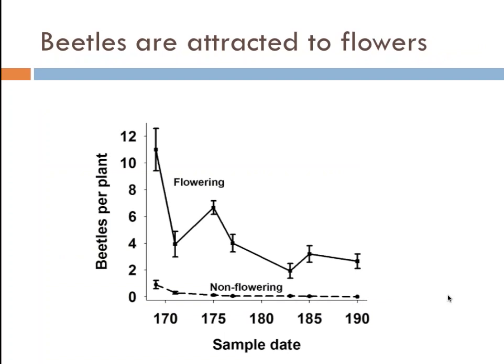Another thing to know about the beetles is that they are particularly attracted to flowers, so plants that are flowering, they're attracted to the yellow color. The beetles are going to be more attracted, and you're going to have more beetles on plants with flowers than plants that are not flowering. So just keep that in mind in terms of some of the approaches that we'll talk about as we go through this presentation.